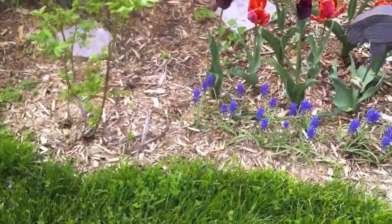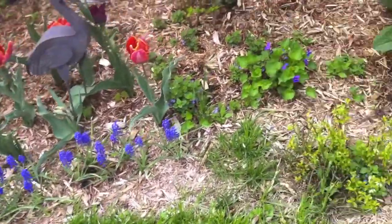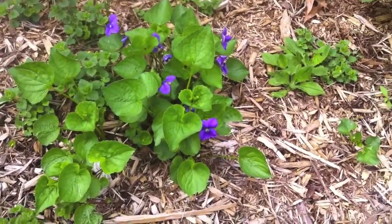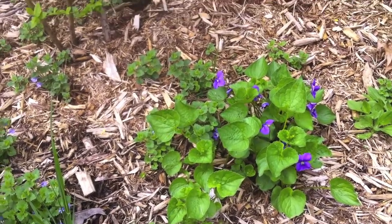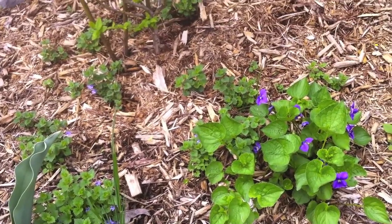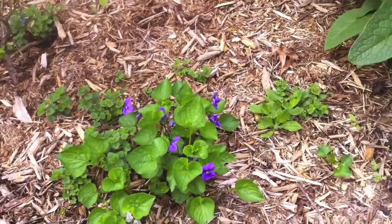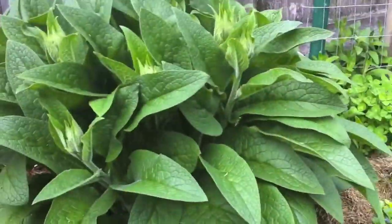Deb spruced things up with some tulips and whatever those guys are. I don't remember. Pay attention to these violas. They have just appeared. It's quite astonishing. Out of the blue, no pun. It's kind of purple, but no pun intended. They just showed up and have gone crazy.